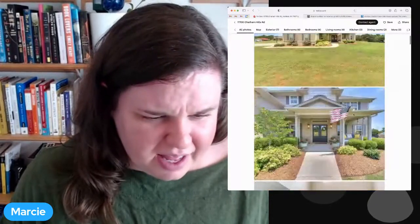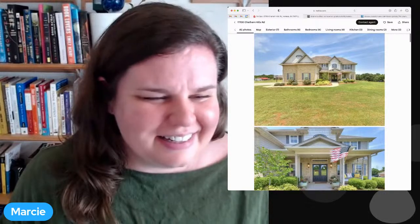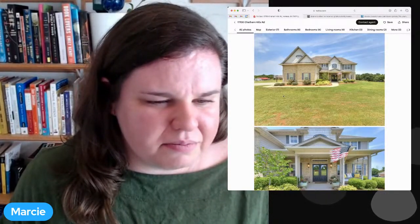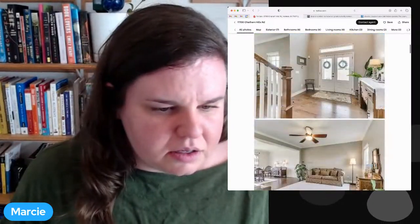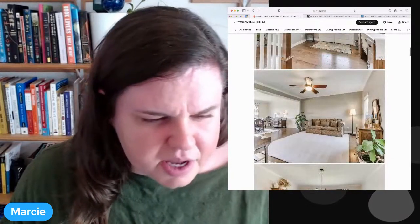What is wrong with that flag? What's going on? Oh, it's blowing in the wind. Just looked funny there for a second. Okay, so I like that the front of this house, you don't see the garage, like you pull in from the side. That's nice. So it looks like real wood floors or maybe engineered wood floors.